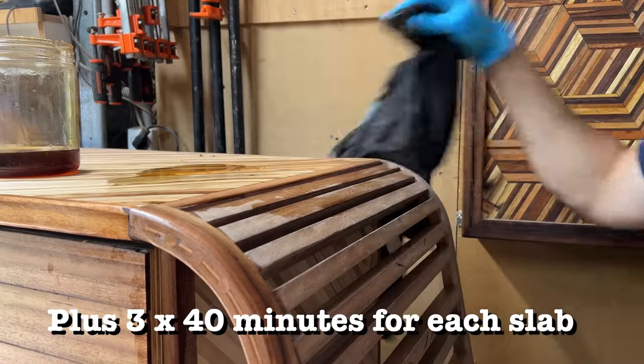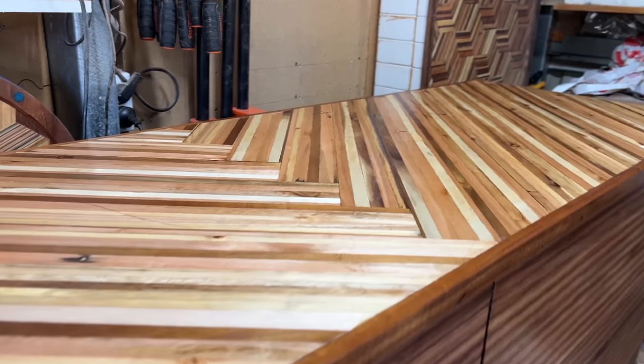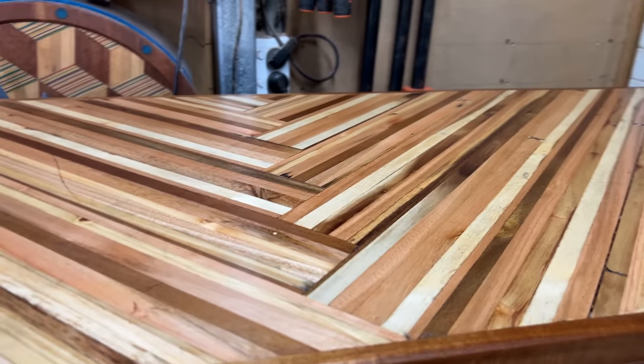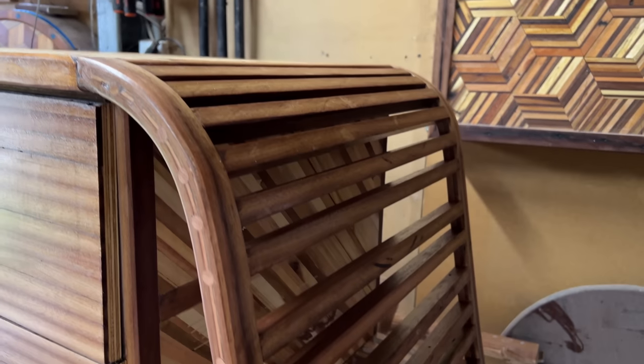The project so far has taken me about 27 and a half hours. The business plan was to charge an hourly rate plus materials. I used roughly 3 sheets of ply, believe it or not, plus hardware, bits and pieces. That cost came to about $300.